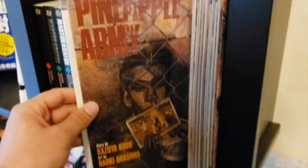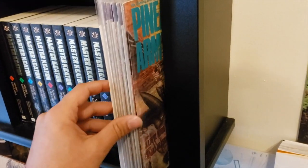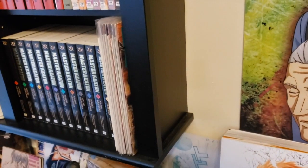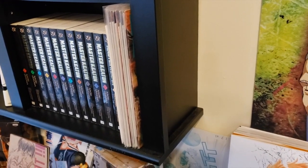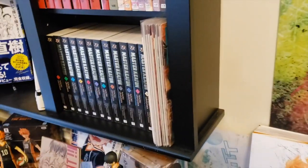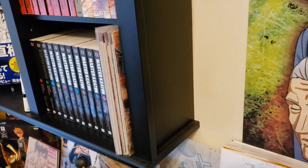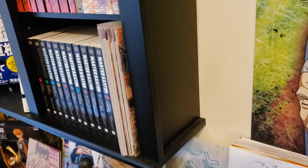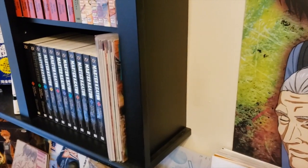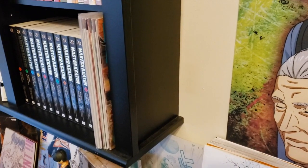And then right here, in this comic book format, this is Pineapple Army. This is one of Urasawa's first works, and this is in the comic book format. They released 10 volumes of this before they decided to discontinue it, but you can still collect these at a pretty cheap price, and they're really cool. They're episodic, and it's about a Japanese mercenary just doing odd jobs after the war. So I really enjoyed it. It's like old school Urasawa artwork, kind of like in the Master Keaton and Monster era. So if you're interested in that, this is a pretty cheap pickup and pretty cool in the collection.